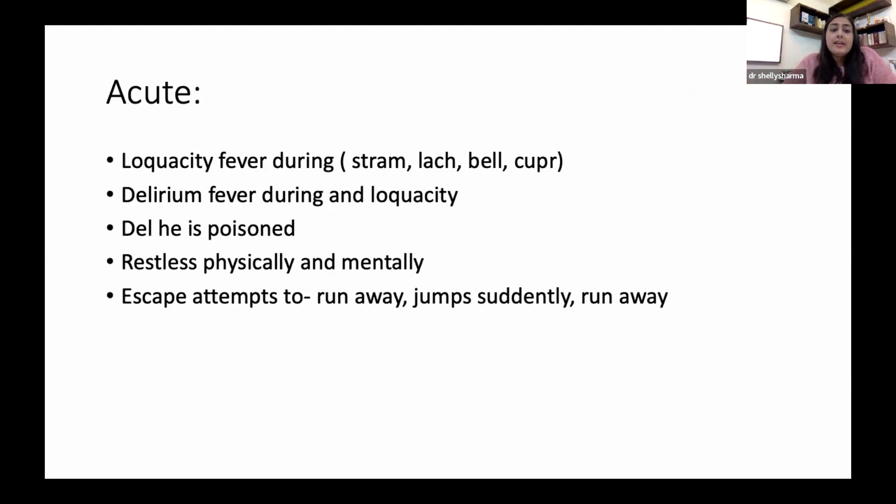Okay, fine. In acutes, you have a rubric, Lachesis. How is Lachesis in acute? He will talk too much. His loquacity increases in acutes. Rhus tox is two marks. Lachesis is one mark. So if you find a remedy who is loquacious during fever, very restless physically and mentally, please think about Rhus tox. It's not just Lachesis, Belladonna, Stramonium, Cuprum metallicum.